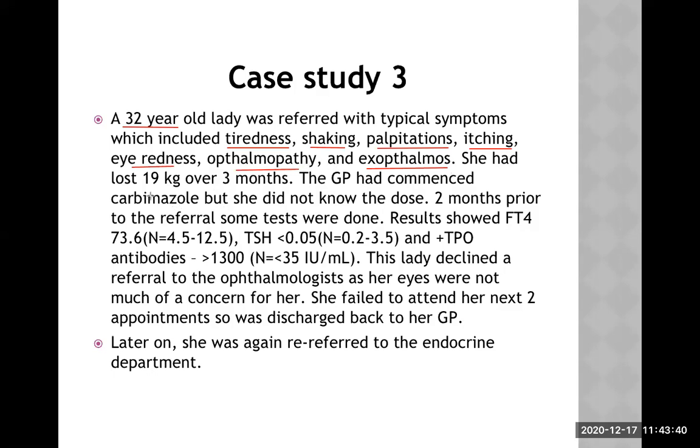Nice. She had lost 19 kg over the 3 months. This is well matched with hyperthyroidism. The general practitioner had commenced carbimazole. This is the antithyroid drug, but she did not know the dose. She could not answer us what dose she was taking.